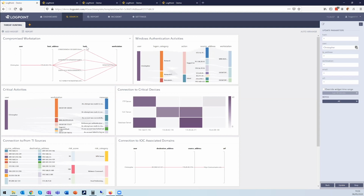to and from, and the file hashes that were exchanged, the authentication, and how that flowed through your environment, and what changes this user made to certain accounts, and so on. So that's a really nice way of visualizing your data and also having some control over what you see, without having to really dive into the LogPoint search language, which is what powers all of this underneath.